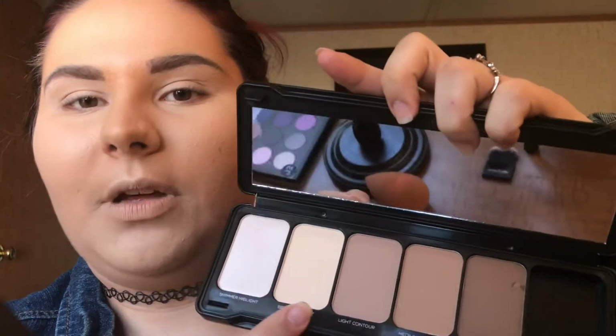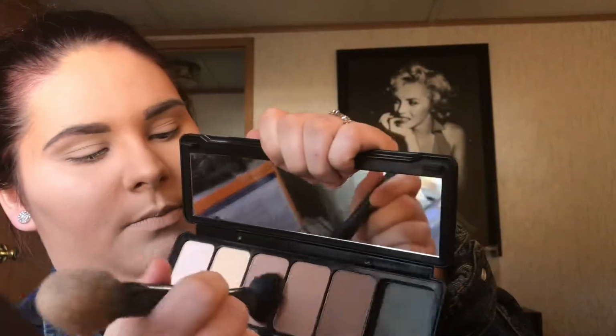So now I'm gonna be taking this shade to set the concealer that I just put down. I'm gonna take my Shade and Light brush by Kat Von D and dip into it. So now I'm going to take my Milani powder foundation and set the rest of my face. I'm going to mix these shades and I'm going to contour with them.